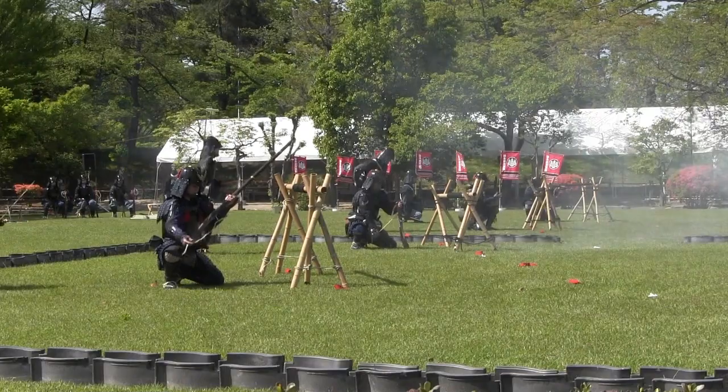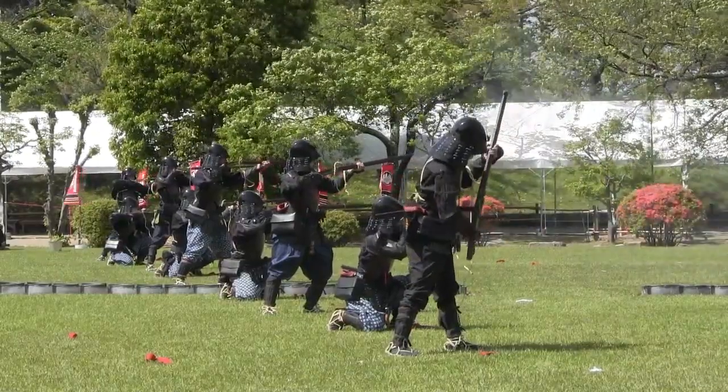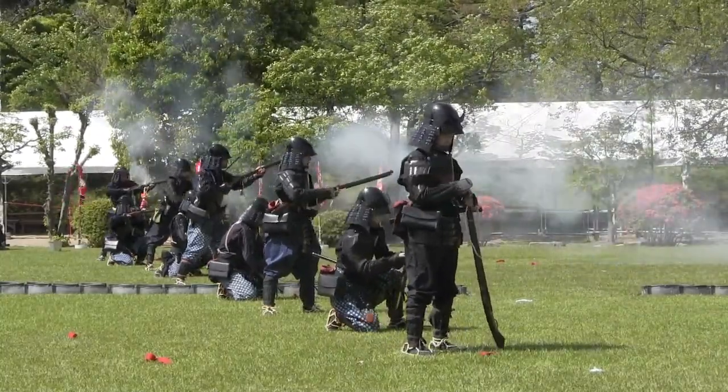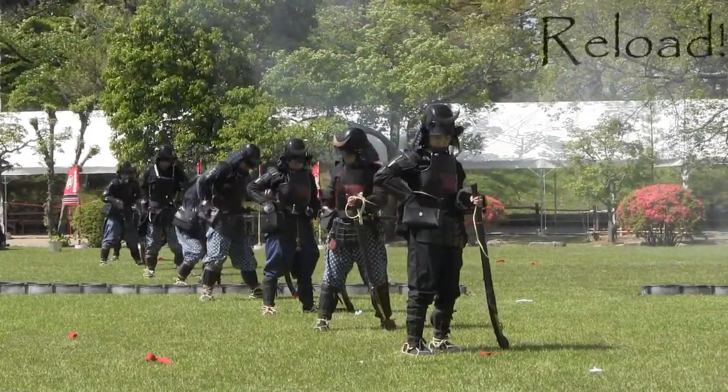But these kinds of guns had a major drawback, and that was the loading time. Even an experienced gunner, under the stress of battle, could take up to 30 seconds to reload their firearm. For this reason, gunnery was not usually done as an individual, but as part of a tepotai, which is the name for a gunnery unit.